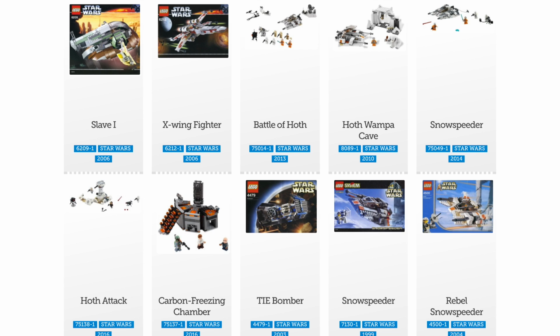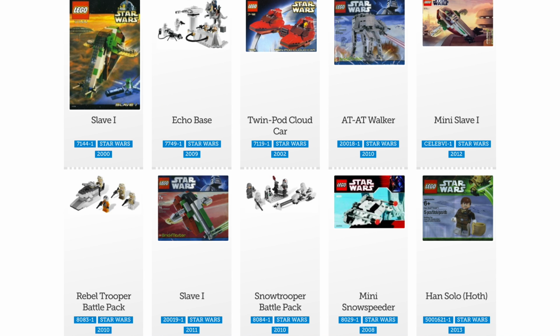The one and only TIE Bomber, which again, like the TIE Interceptor, I want to see a remake of. Of course, the more recent Hoth Attack and Carbon Freezing Chamber. Great LEGO sets, great buys. We have the Slave I, the 2006 Slave I, the 2006 X-Wing. Great sets as well. And then you get into the nostalgic original Slave I, really old set, really small and old looking twin pod cloud car, and then some poly bags, of course, including the unreleased mini snowspeeder poly bag. If you guys didn't know, that set is unreleased, never released by LEGO, the mini snowspeeder. You can see it there in the bottom right of your screen.